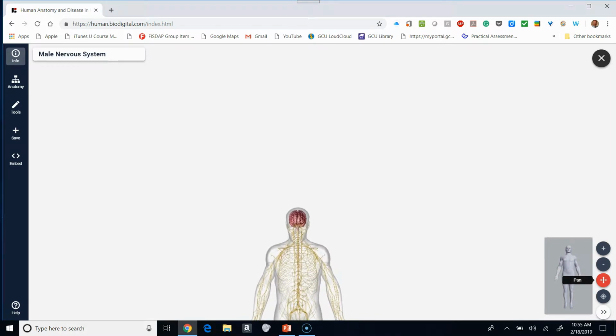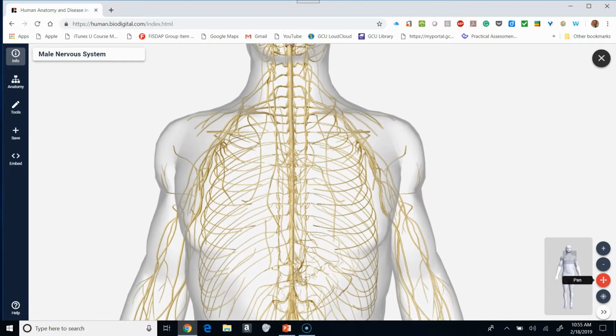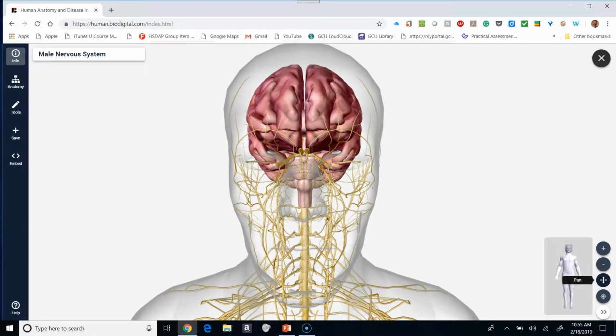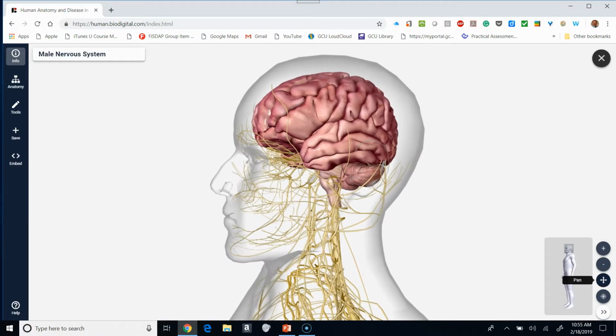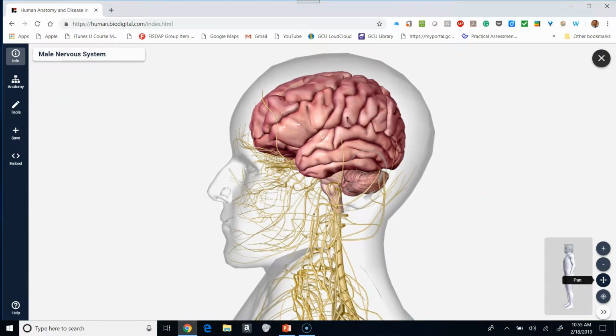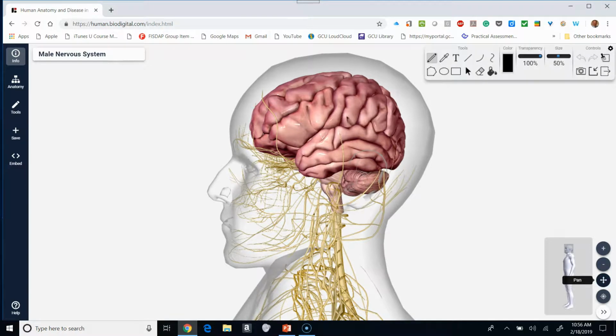So let's go ahead and zoom in here and get this situated. As we can see, we have our central nervous system, and we're going to be dealing with parts of the brain. Whoops, I went in a little too fast. Getting into the central nervous system, we're going to be dealing with this area right here. It's the cerebrum. The cerebrum is the largest part of the brain, and there are four lobes that are a part of that.